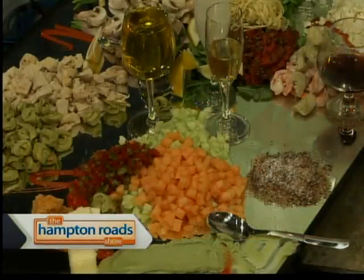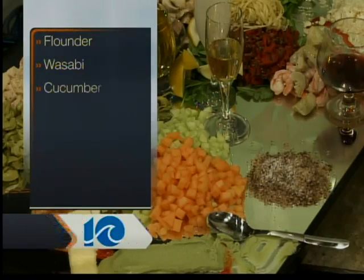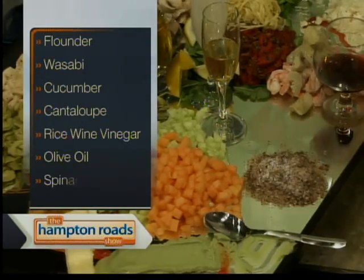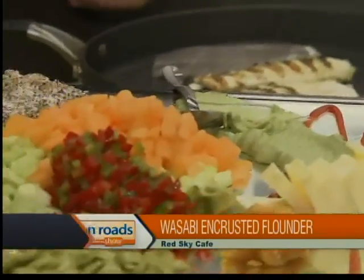Now flounder, all it is is thin flounder. I got the wasabi, which is a paste, right on the outside. I've already started a couple of them. Look at those suckers. Now I'm using this grill pan, but you can also just sear them right in the pan. Now, this is not going to burn you up like you're eating sushi, because I'm cooking it a little bit, so it's going to take a little heat out of it, but it's still going to have that spice to it.